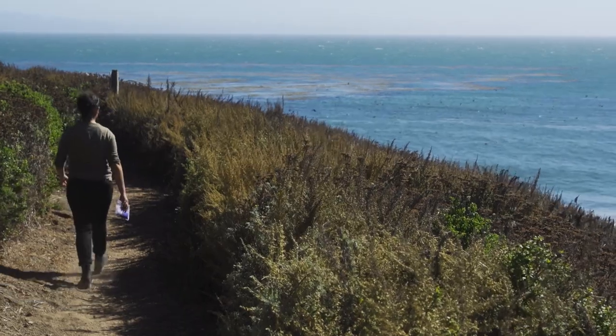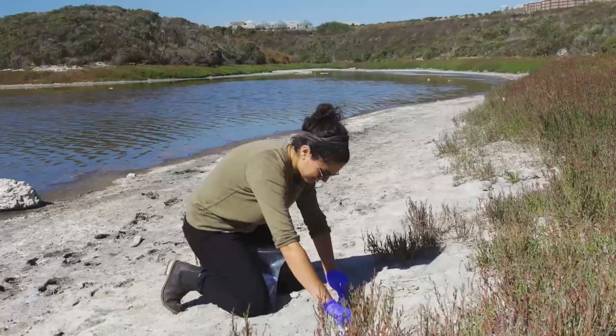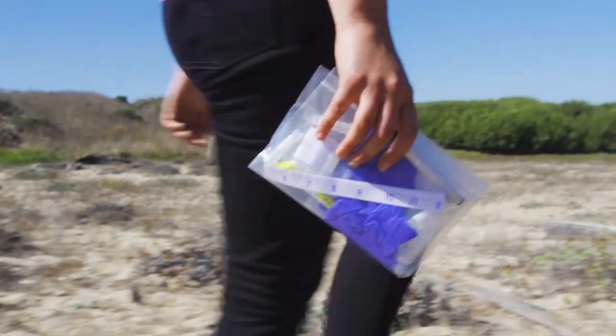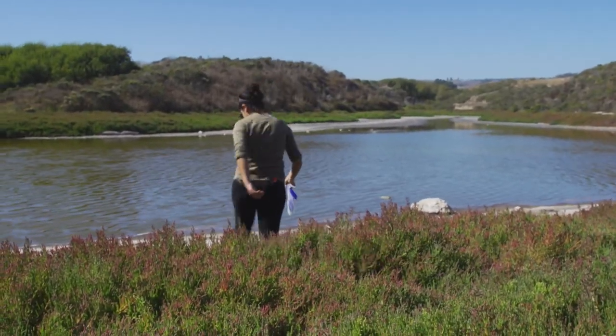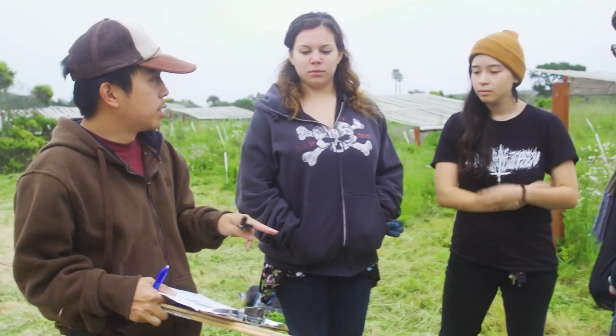the reserve every quarter. My research uses environmental DNA to look at how invasive plants affect the biodiversity of all other living things. We're collecting soil samples here at Younger Lagoon to include in our analysis. So far, we're in the very beginning stages of learning more about environmental DNA. It's pretty exciting being part of something that's so new. Cut everything that's above ground.